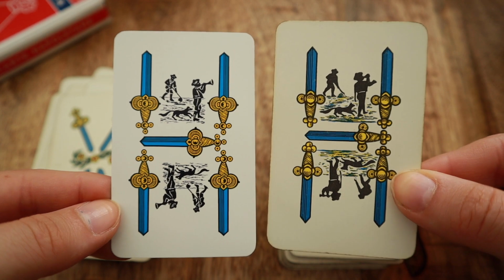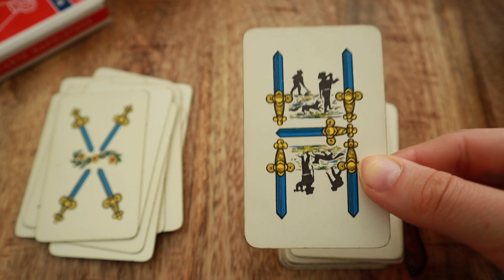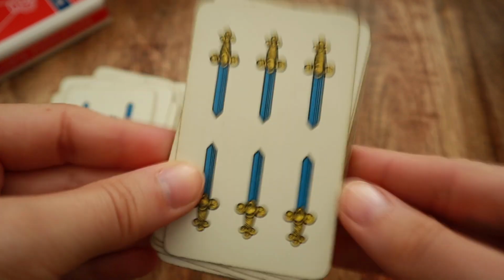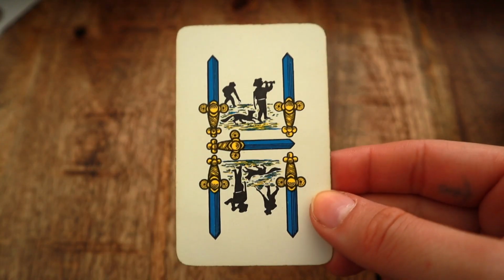Wow. It's these things that make me feel like this one is just more valuable somehow also. Okay, hold on. I had to share this with you.